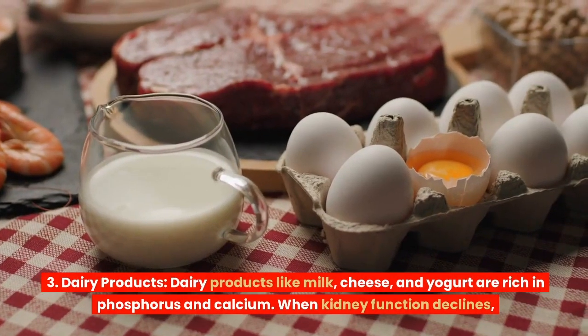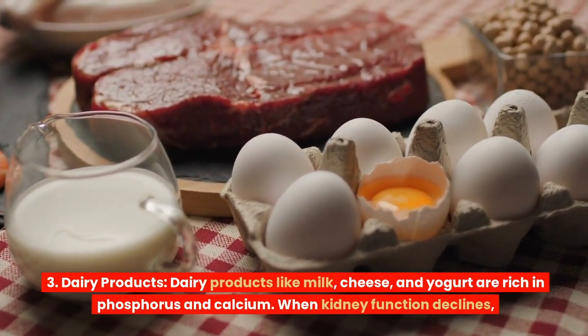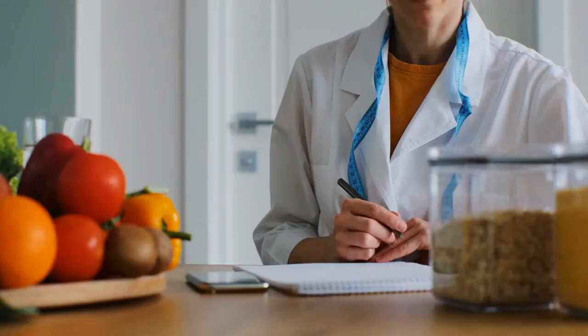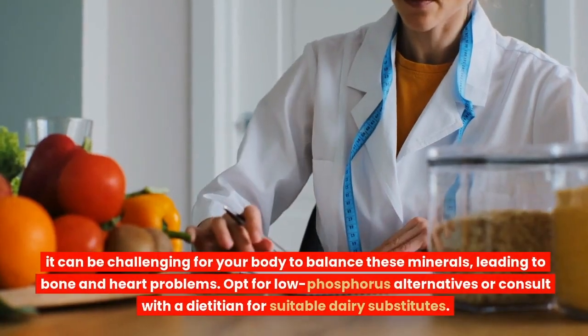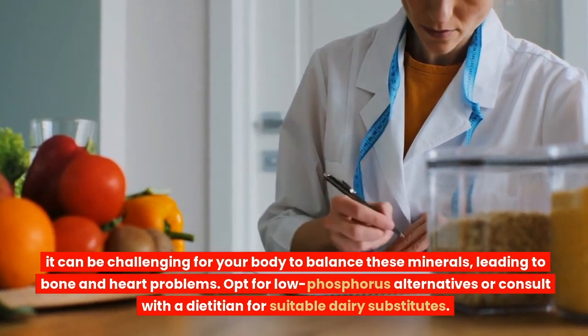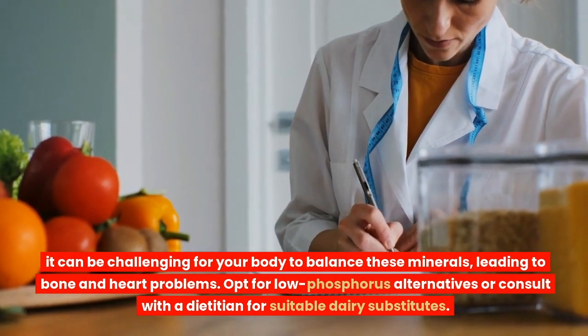3. Dairy products. Dairy products like milk, cheese, and yogurt are rich in phosphorus and calcium. When kidney function declines, it can be challenging for your body to balance these minerals, leading to bone and heart problems. Opt for low phosphorus alternatives or consult with a dietitian for suitable dairy substitutes.